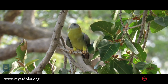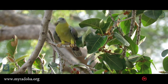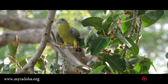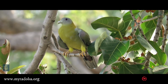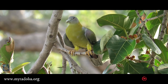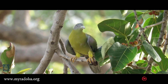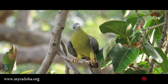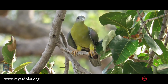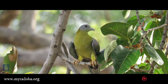So we have spotted another bird. It's a yellow legged green pigeon, the state bird of Maharashtra. Look at that stocky yellow, olive green, and ashy grey pigeon. These birds are found throughout the Indian Union and also in Pakistan, Bangladesh, and Sri Lanka. They clamber about deftly among the fruit bearing twigs, often clinging upside down to reach for a ripe one.